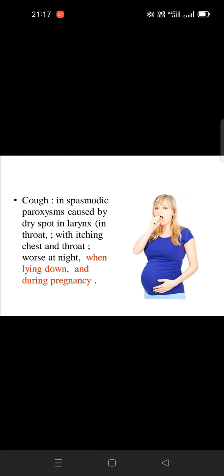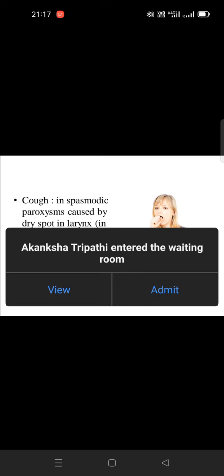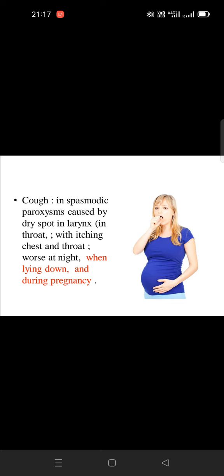Another symptom: cough in spasmodic paroxysm caused by a dry spot in the larynx, in the throat, with itching in the chest and throat, at night when lying down and during pregnancy. Means if there is dryness in the larynx, there might be a cough, especially when the lady is pregnant. But if there is dryness in the throat, then the medicine is Actaea racemosa.